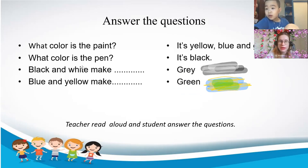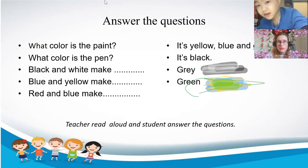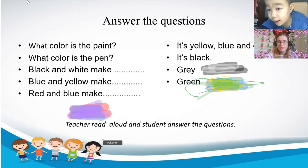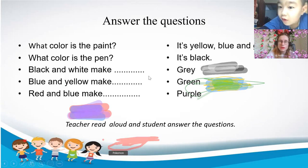Okay. Red and blue make? Green? Red and blue make? Red and blue make purple. Red and blue make purple. Yeah, good work.